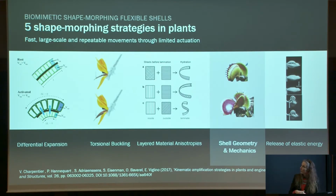Now, we identified that there's actually 5 strategies in plants. The first one is differential expansion. I know there are biologists in the audience, so excuse my maybe jargon. In differential expansion, you have different cells, and some of the cells will start swelling, a bit like in a bimetal, where you have 2 metals with different coefficients of thermal expansion. One will become larger, and therefore, in this case, bend the structure, right? That's differential expansion. Another one is the mechanics one, where you have very slender members. This is the bird of paradise flower, where you have very slender elements.